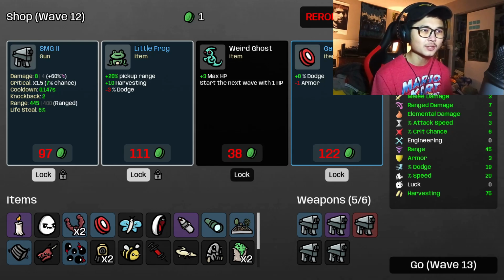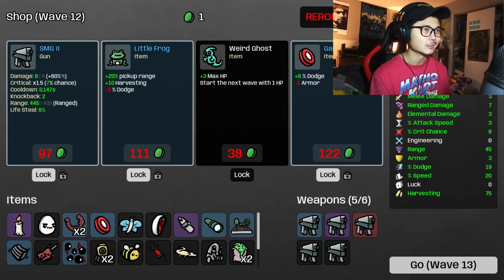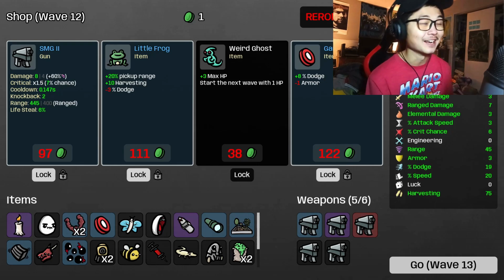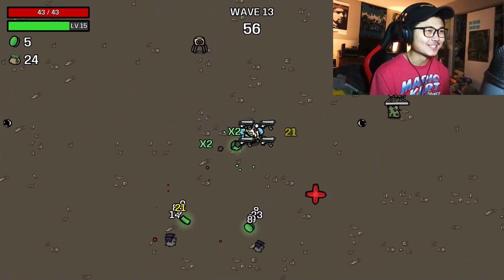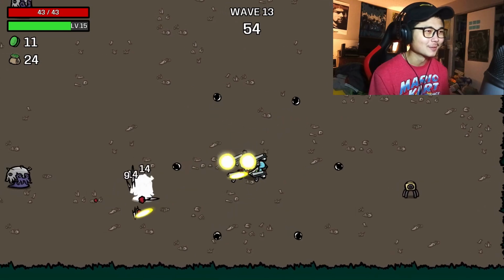Plus 3. Nah, I really don't want to do that. Okay, that would boost our dodge back up, so I'll take that. My armor's at 3, so that's a little dodgy, but pun intended, not really, but hey, I'll say it was intended. There we go, we're on wave 13, and you can see the speed upgrade starting to kick in. We're moving around a little bit faster.